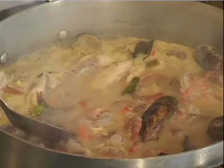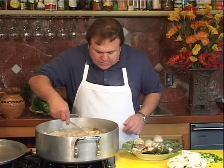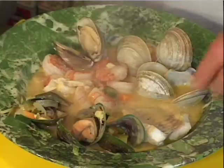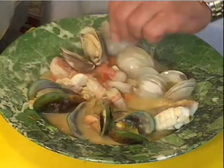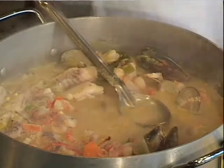So we got everything: clams, mussels, fish, shrimp. Make sure you get a lot of that nice juice. Nice chunk of fish. That look okay, guys? Looks all right to me. Okay, let's turn that off.